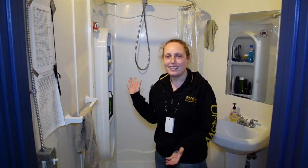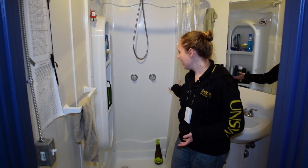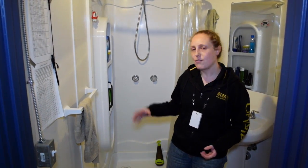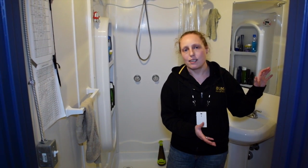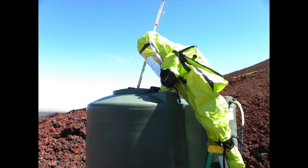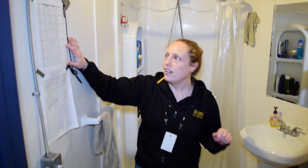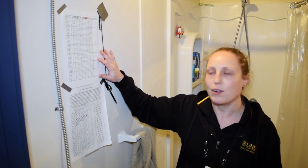Here we are in the downstairs bathroom of the hab. We have another composting toilet. We have our shower, sink stuff. So we do have a bit of water restriction while we're here. All our water comes from a storage tank outside that periodically gets filled. But we want to be conservative. So right here you can see on the wall we've got our shower schedule, where we track everyone's usage of the shower.